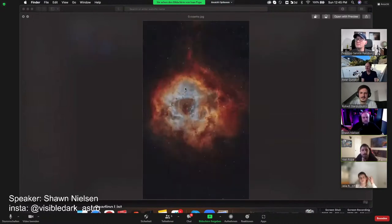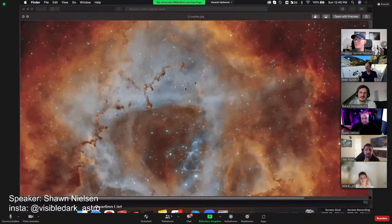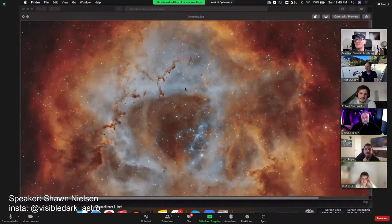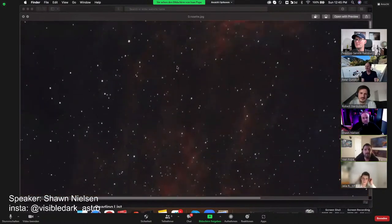Now this is one I've just finished with the Riccardi Honda 200 F3. It's a fantastic scope, but with speed comes tilt. It's just how it works. This is actually a really amazing detail. The camera I used here is a QHY600M. It's about 20 hours, but again, every time you have fast gear, you have things like this. It's normal. You have to deal with it.